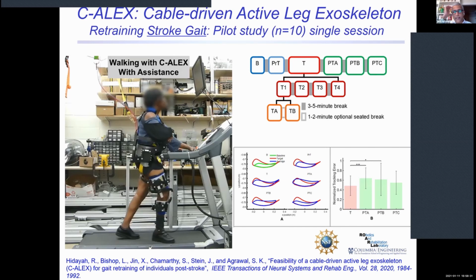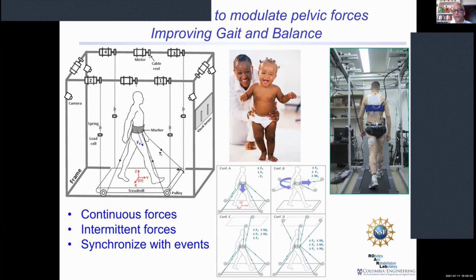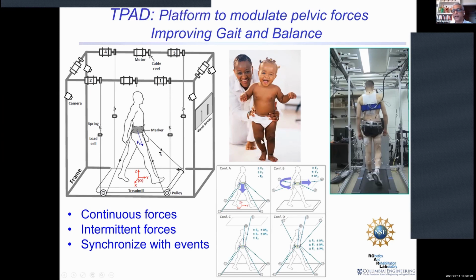Now, another interesting thing that we got inspired by is this picture of a mom helping a child to learn to walk. And often you will see that the moms would help support the child at the pelvis. And the pelvis is a very unique part of our body, because what it does is it takes the torso weight and reflects it to the legs. So as you are walking, you have your stance phase, you have your swing phase and things like that, and you essentially shift your weight from, let's say, one leg to the other leg during your stance phases or your double support phases.